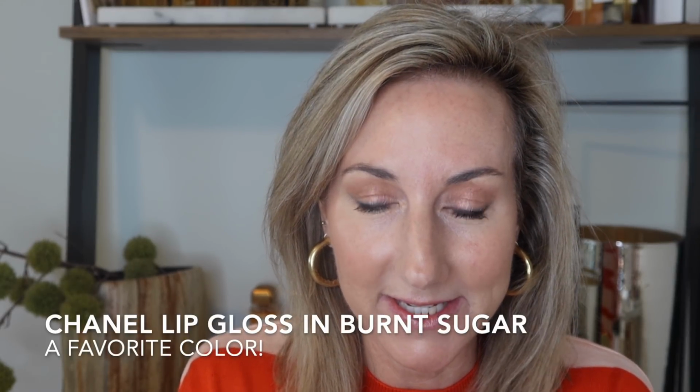I went to the counter thinking I'd finished it, but I just ended up purchasing it twice, so that is fine. We're going to go ahead and use that today. It is a perfect spring color, so I'm going to put that on my lips. This is the color Burnt Sugar, number 724, if I'm reading it right. This is just a fantastic color, and I thought it would go with this look.